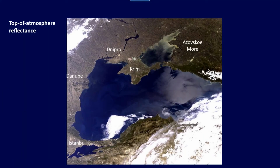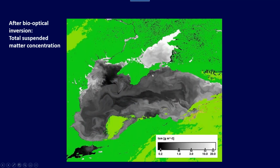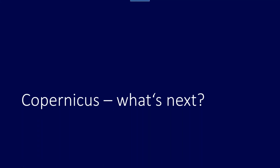Okay, so this was my little theory part, and now I think you understand that when you have a top of atmosphere signal, you have a mixture of atmosphere and what's on the water surface, like glint, and all the mixtures in the water. After the atmospheric correction, you just get the water leaving reflectance. So you see we got rid of the glint and the aerosols which might be there, and then we see the different colors in the water, and this can be interpreted. You have the suspended matter concentration with very high values here. You have the yellow substance absorption, which is almost zero in the middle, but quite high here, and also in, I forgot the name here. And then when it comes to chlorophyll, we have the plankton bloom here, or the high concentrations in front of the Danube Delta.